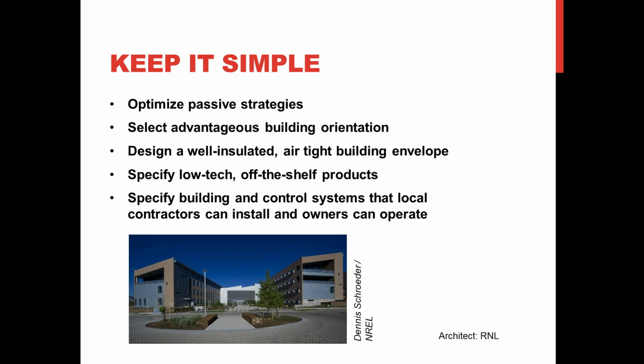One way they did that was by keeping it simple, and keep it simple was a refrain I heard from these project team members. Some ways to do that are to optimize passive strategies. You can see in the photo of that NREL building here that each facade has a different treatment to optimize its passive solar heat gain and daylighting and things like that. Also, they're very narrow bars, which optimizes daylight and natural ventilation. Even though there's a great deal of building envelope on this project because of its configuration, it was well insulated, airtight, and it reduces the building's total energy use by about 15% as compared to a baseline building.